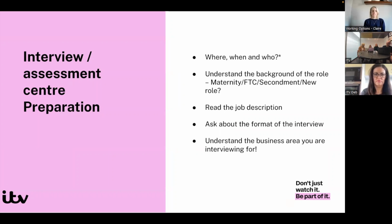Also be aware of when you are applying, whether it's a maternity cover, a fixed term contract, a secondment, a new role, what that means for you as somebody coming in. So if it's a fixed term contract and it is your first employment, you might not realise that it is for the period of whatever the advert says. It could be 6 months, 9 months, 12 months. And at the end of that, there may well be an opportunity to go permanent, but it might not. So just be aware of the terminology that might be used on those adverts.